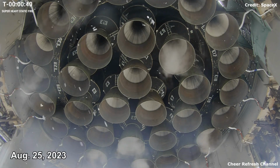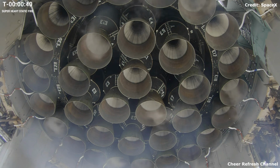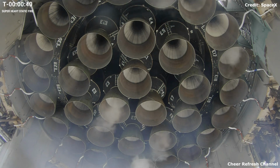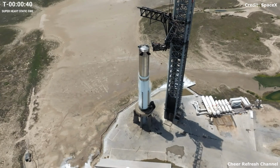I'm SpaceX's Dan Hewitt, and that right there is 33 Raptor engines on the aft of the bottom end of Super Heavy Booster number 9 on the launch mount here at Starbase, getting ready, counting down for a static fire today. As of this moment, propellant is loaded on board the vehicle. We started that a little over an hour ago.